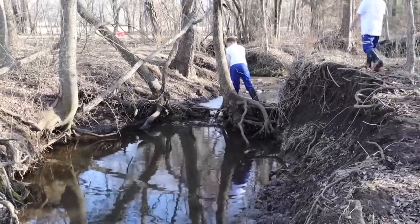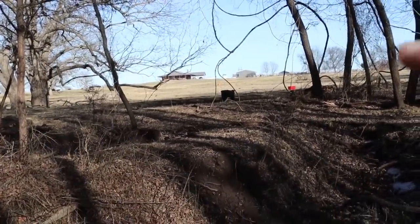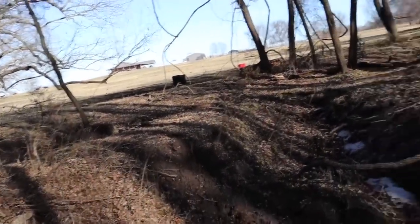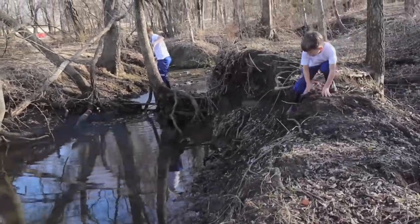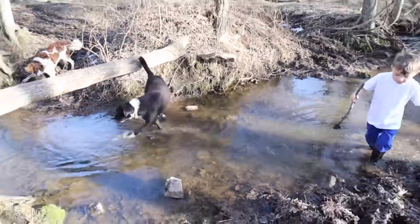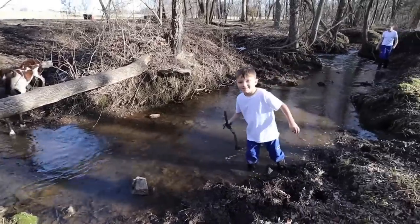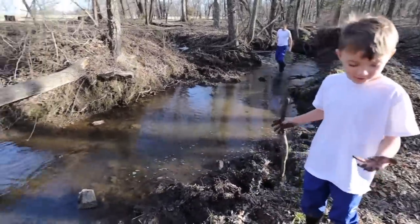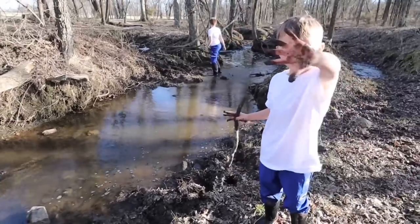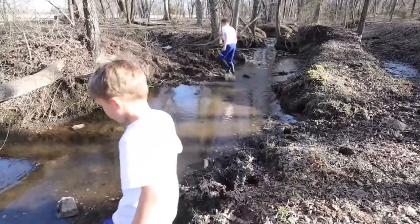So you can see we're probably about halfway down our creek right now because the house is right up there. I'm already getting all dirty. You're getting all dirty? Ransom, hop out of there. You're getting too deep in the water. I already got my hands dirty. Yeah, I see that. You can clean them off in the creek, but don't get in the water over your boots. You'll get water all in your boots.